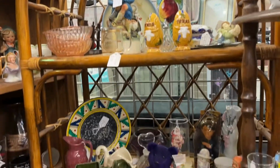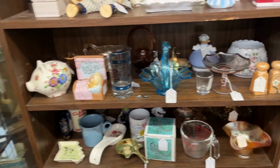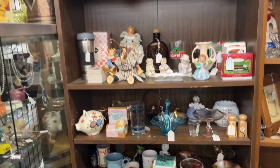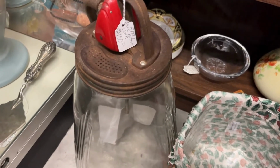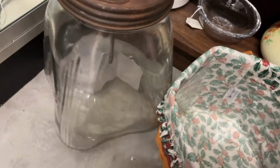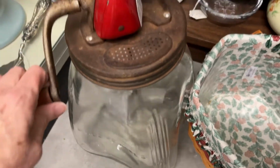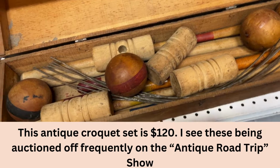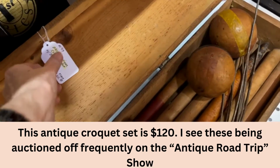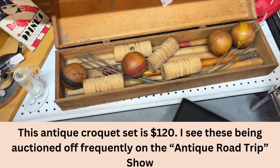If you wanted to get somebody a really interesting gift, this person just has a lot of little knick-knack stuff, but that little mug there just really grabbed me. This is an antique butter churn. That's $150. Glass. You put the handle, turn that around, and you make your own butter. Amazing. Here's an old croquet kit that they're trying to sell, and they want $120 for it. So that's something interesting.